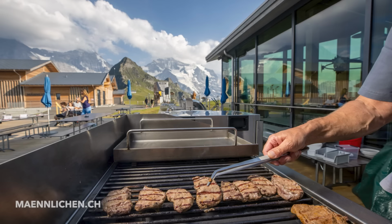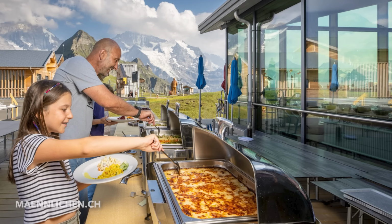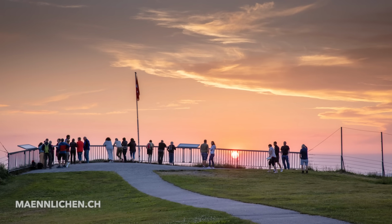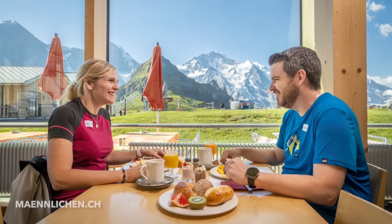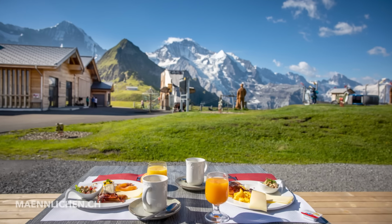Männlichen offers some super fun events as well. Every Tuesday night in July and August, they host an evening barbecue. Dine on meats, veggies, potatoes, and salad, all while enjoying the sunset. How incredible does that sound? And every Sunday from June through October, you can enjoy a delicious Sunday brunch, which sounds super satisfying and fueling if you're planning to hike from here. But wait, there's even more.